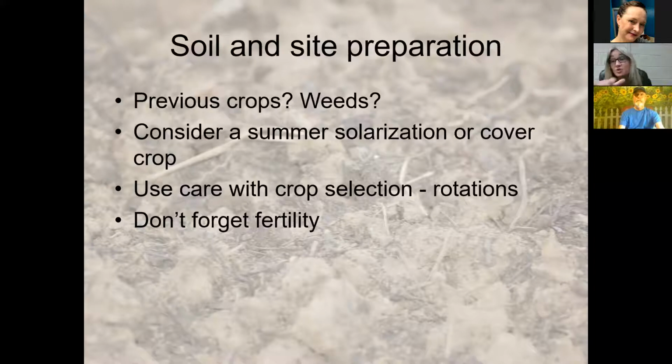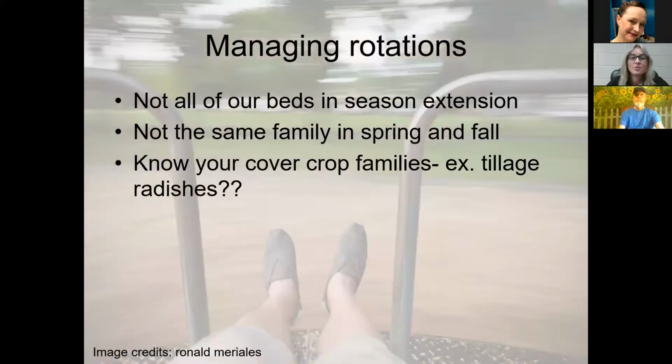One of the potentially most useful things that we could do is, instead of trying to line up a spring crop, a summer crop, a fall crop in the same growing area, grow a spring crop and then a fall crop, and use that summer as a solarization or a cover crop. So you're not trying to, say, pull out a tomato or a zucchini crop to get in your cool season crop. You're literally just tilling in a cover crop or something like that, and it allows you to control your timing a little bit better, so you don't have to feel like, oh no, I'm losing tomato yield because I really need to get my broccoli and cauliflower in right now. Keep rotations in mind, and don't forget fertility. So we're going to talk just a little bit about some of these specifics.